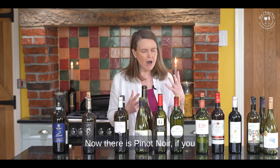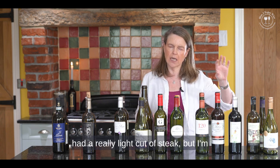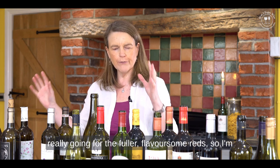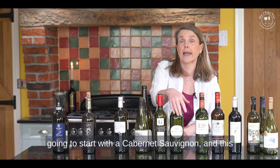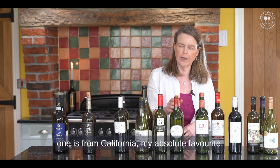Now, there is Pinot Noir if you had a really light cut of steak, but I'm really going for the full-on flavoursome reds. So I'm going to start with a Cabernet Sauvignon, and this one is from California, my absolute favourite.